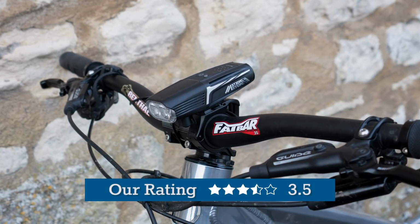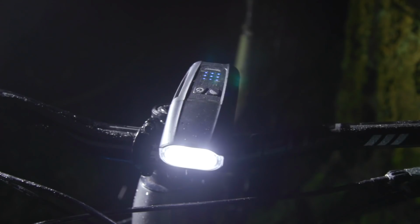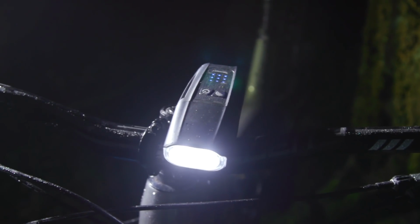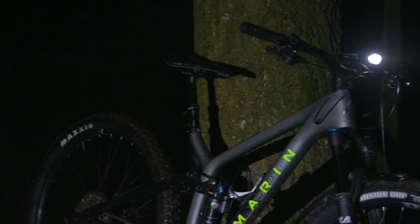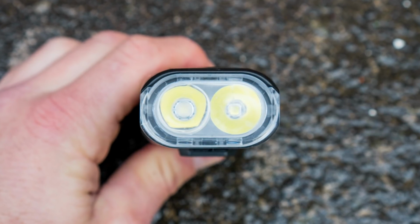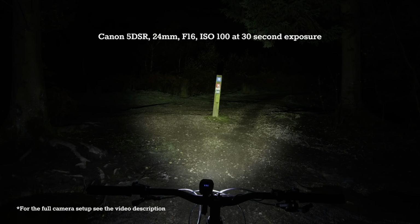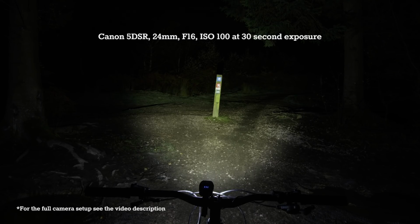The Meteor Storm Pro has an all-in-one form factor and retails for £119.99. It has a claimed maximum output of 2,000 lumens and in our runtime test lasted for 2 hours and 10 minutes. Those 2,000 lumens are accessed when the light's in boost mode. It has 2 LEDs, one is a spotlight and one is a floodlight. Although the light feels much more powerful than its claimed output, it still has a particularly focused beam, even with the spot mode. This does mean the light's better suited to straighter bridleways and less technical single tracks.